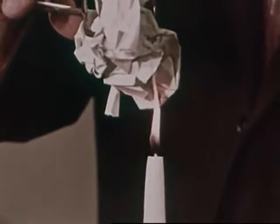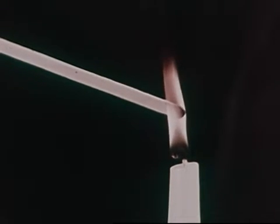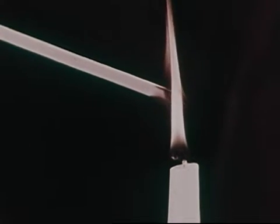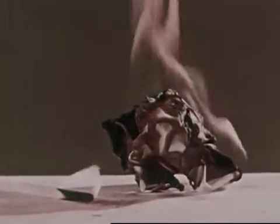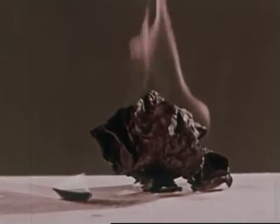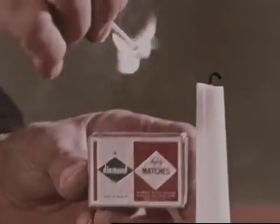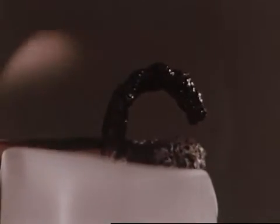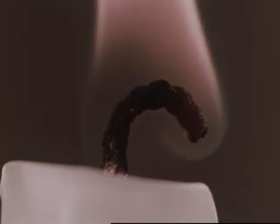The paper burns easily. A stick of wood burns too, but not so easily as a sheet of paper. So one thing we need to make a fire is something that will burn, a fuel. What else do we need? What did we use when we lit the candle? A match. A match provides heat. So a second thing we need to make something burn is heat.